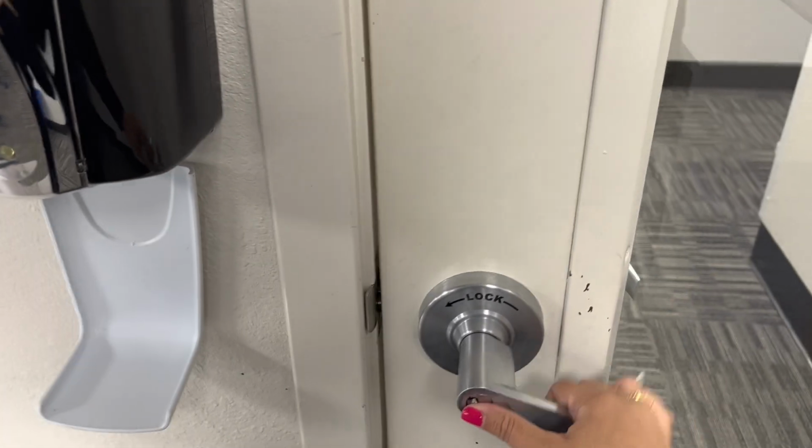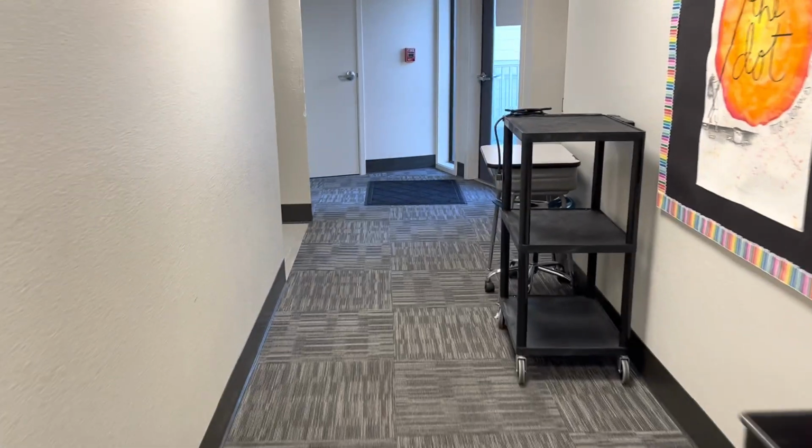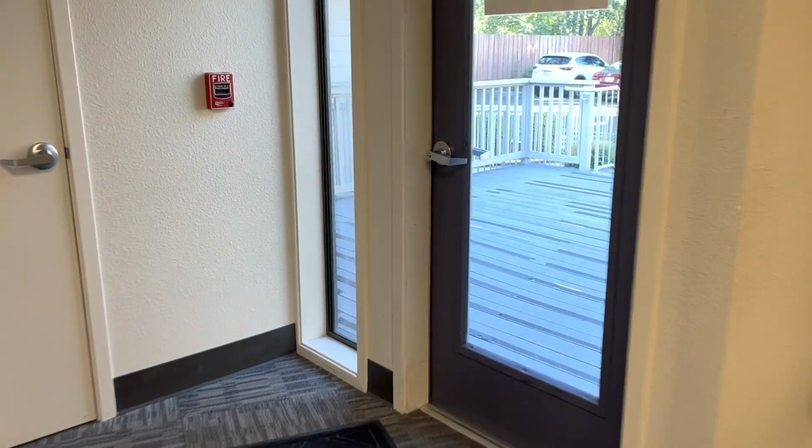When you're walking in the hallway, you should be using a whisper voice or not talk at all. There are other classes in this building and we need to be respectful of them. There should never be any running, jumping, or playing in the hallway.